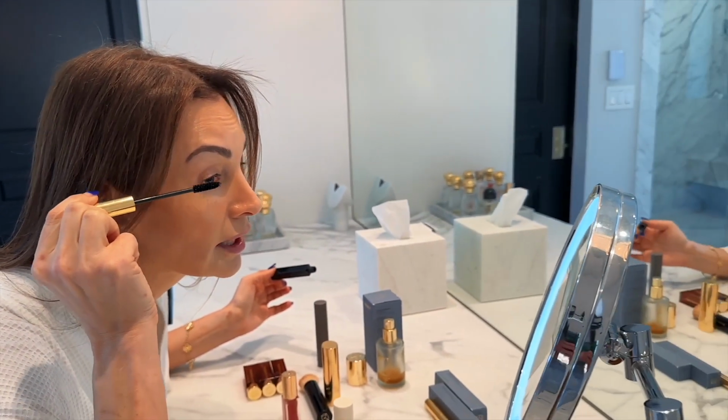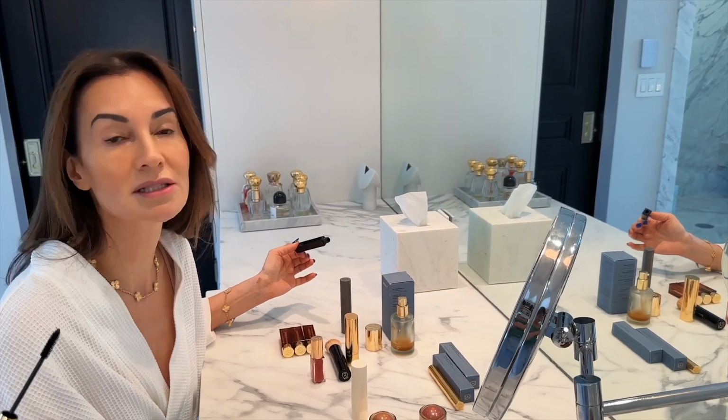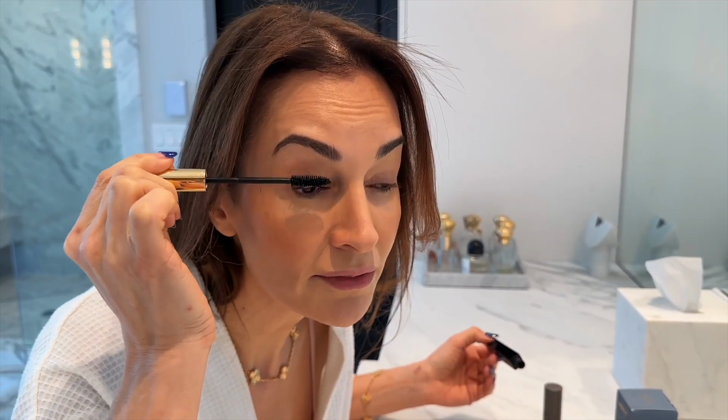Completely natural. It does not drip, meaning I don't have raccoon eyes at the end of the day. Look at the difference. I'm going to show you guys between my right eyelashes and my left. It just pops your eyes open without being clunky and goopy, and it individually opens up those lashes. And again, you can definitely layer if you want to go for a heavier, bigger look. And here you are, the proof.